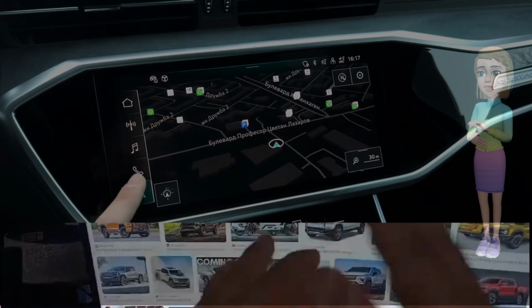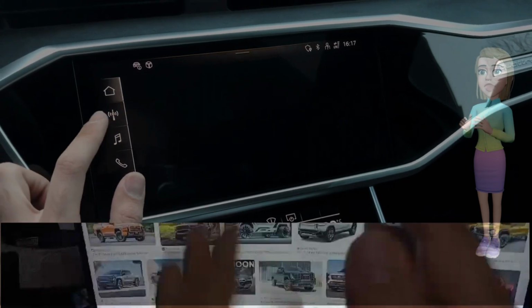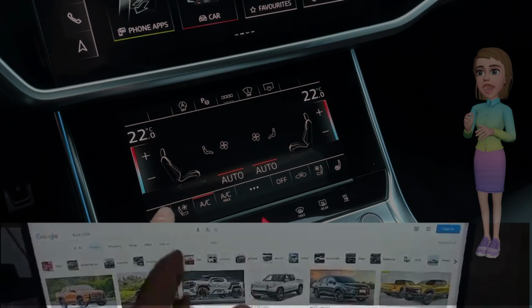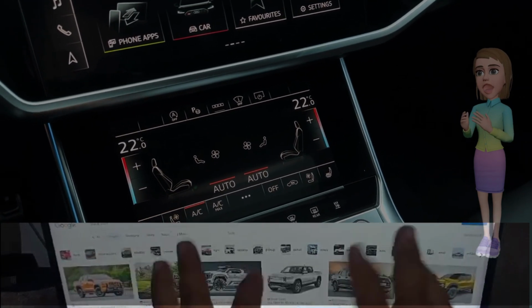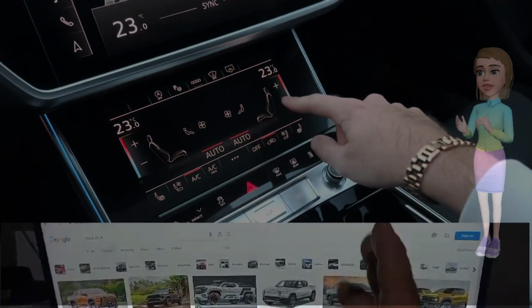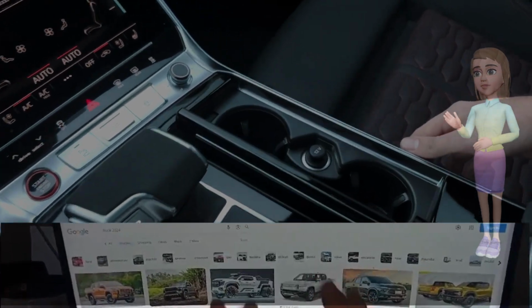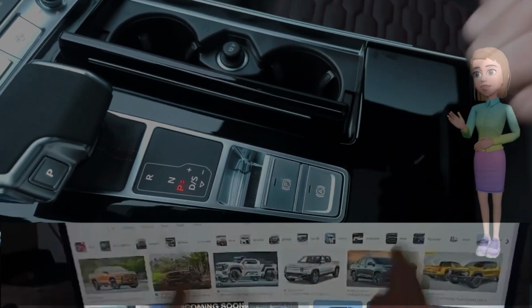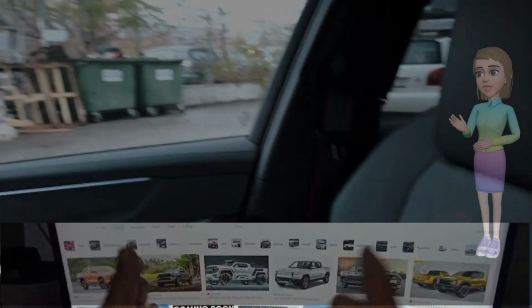rear end is punctuated by the signature RS oval exhaust outlets and a subtle spoiler that adds a touch of aerodynamic finesse. The RS6 Avant Performance is available in a range of striking colors, allowing owners to express their individual style. From the bold and classic to the understated and sophisticated, the exterior design options ensure that the RS6 Avant Performance turns heads wherever it goes.